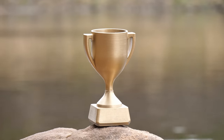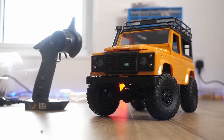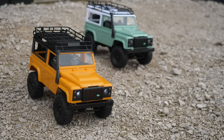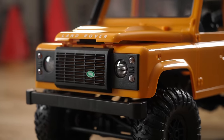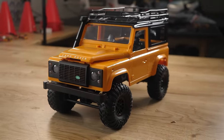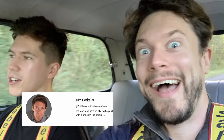claim the ProjectAir trophy. The cars we'd be using were some super basic 4x4 crawlers, which don't really go that fast, pretty much going at walking speed, but this would make the race even more interesting, as it would test the driver's stamina, not just the cars. Talking of drivers, it would be me versus Matt from DIY Perks, just like last year.